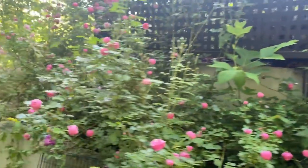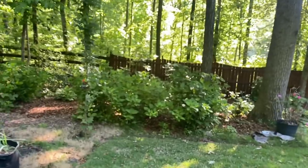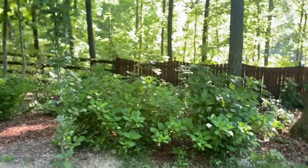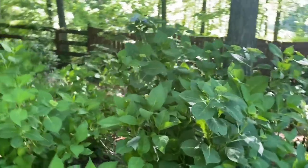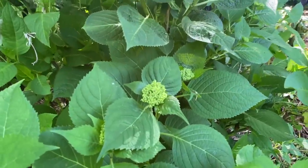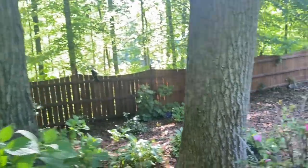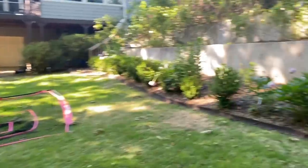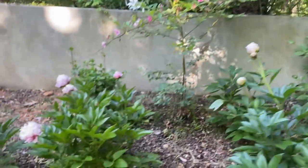So let's come down this way. All the hydrangeas are starting to bud up, which is exciting. Cats are like running around like crazy. Ooh. Still have some peonies that haven't opened up quite yet.